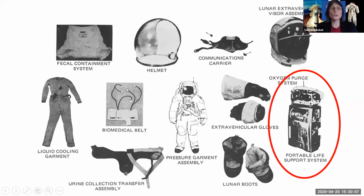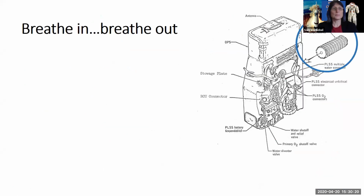So now we go to the portable life support system. Remember, you have to carry your air with you, and you also have to carry a means to get rid of your exhalations, your carbon dioxide. So let's look at the portable life support system. Breathe in, oxygen; breathe out, carbon dioxide. We have to deal with both of those. In this backpack, you're going to have a whole system that works together to make sure that you can breathe. You're going to have oxygen tanks that are external to the backpack.